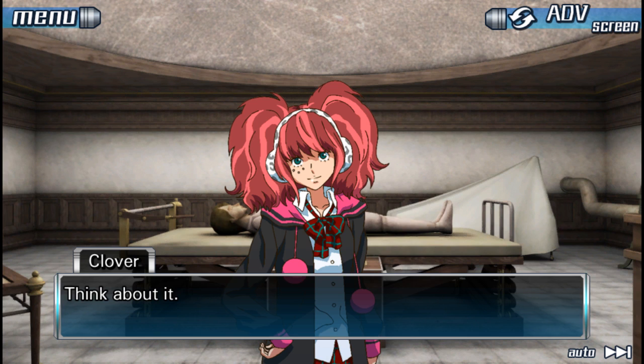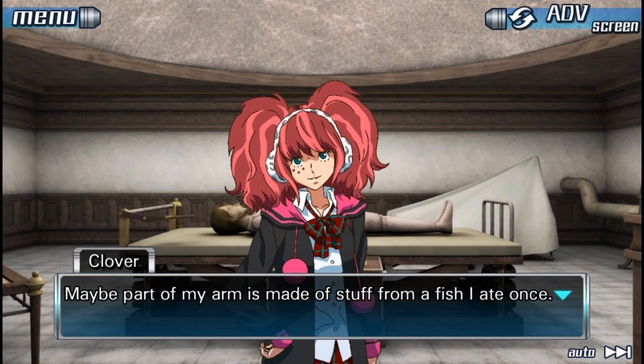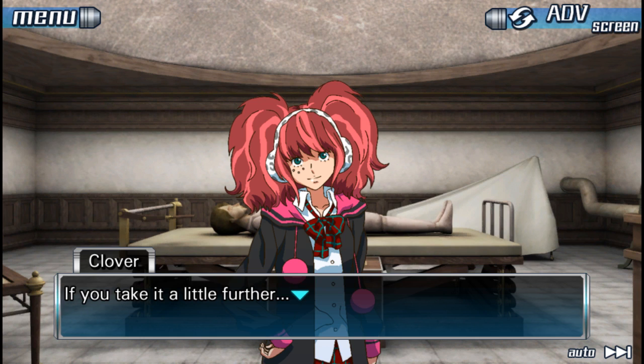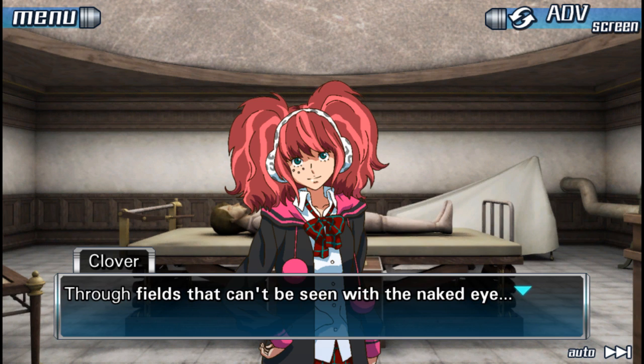Think about it. The cells in our body change every day. Old ones die, and new ones are born. Maybe part of my arm is made of stuff from a fish I ate once. Or maybe part of your right side is made from a cow you ate. If you take it a little further, those cows and fishes are made from something else too, right? That's how we're all connected. Through fields that can't be seen with the naked eye. I swear I'm on a ship full of scientists.